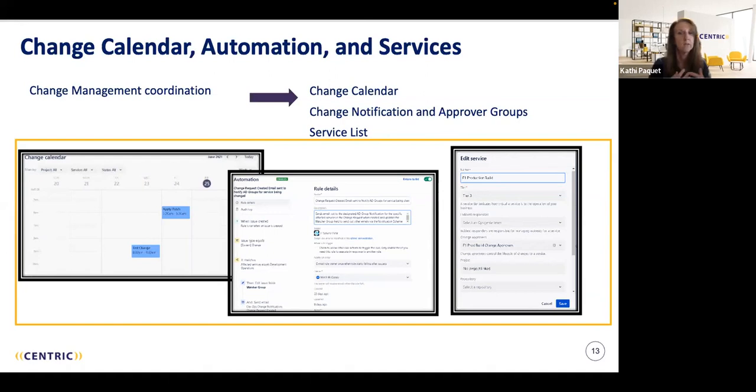And then once again, we utilized the automation rules so that when a change request was entered, we predefined a certain set of groups. So we had approver groups that were identified for each type of change request. And then we had another group that was really just for notifications. They didn't need to approve it, but they wanted to be aware of that, if it was implemented or if it was completed or if it failed.